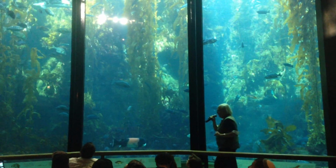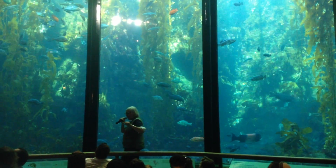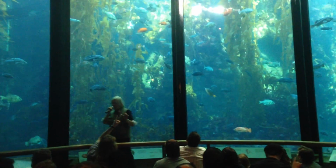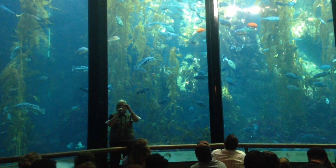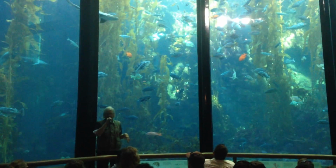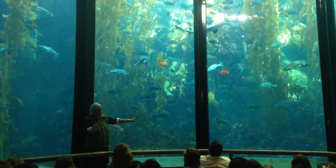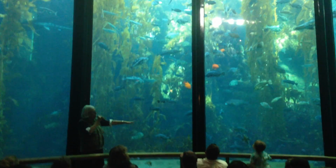Also kelp doesn't have roots. It has what's called a holdfast that holds it onto rocks, and inside that holdfast is a nursery for all kinds of little things. It's really cool. There's itty bitty baby starfish, and little tiny crabs and everything hiding in it.